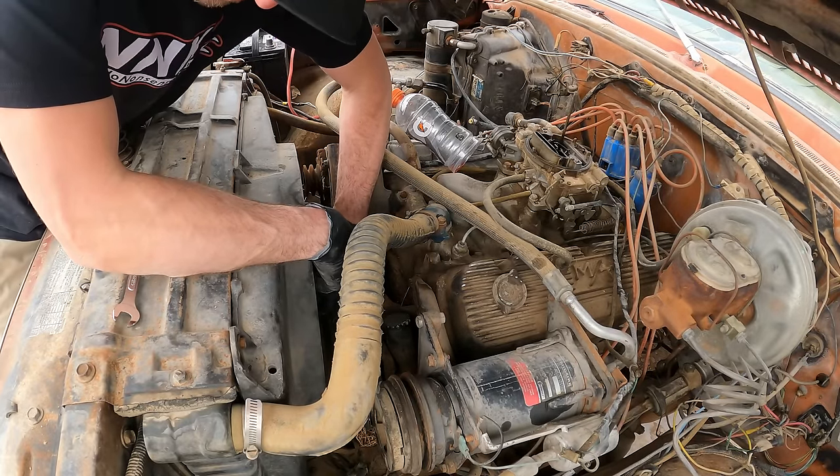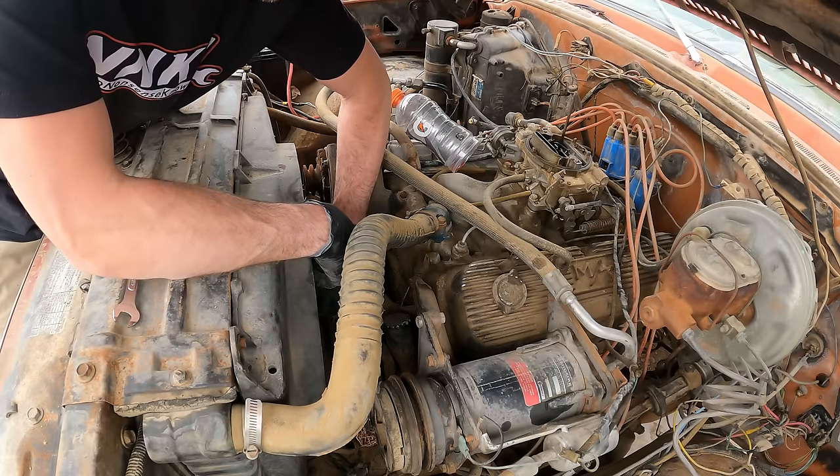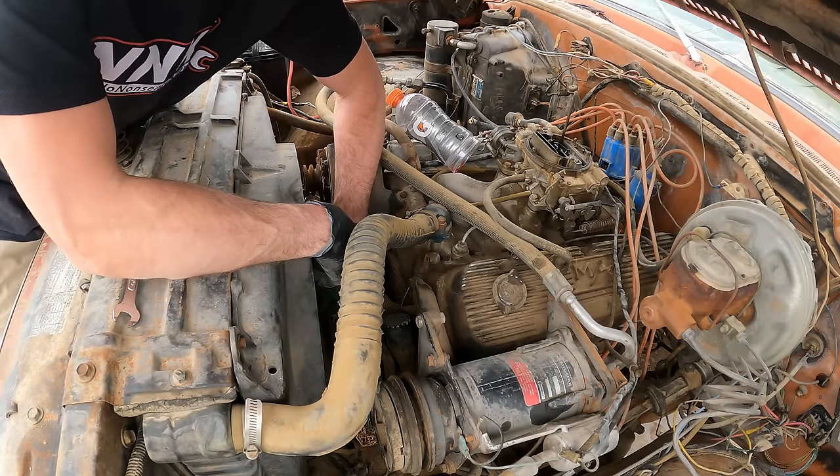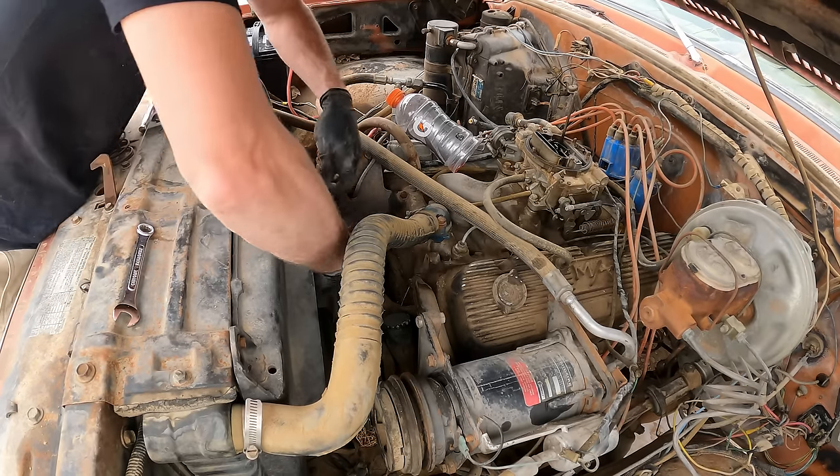Gotta say, I do not enjoy working with hand tools. Having at least a cordless ratchet is the best investment you can ever make as a mechanic, or if you're wrenching on vehicles. It will save you so much time.